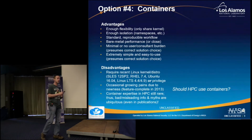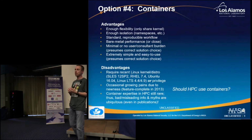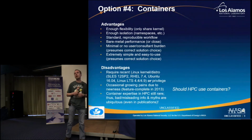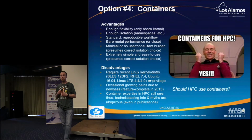Containers are extremely simple and easy to use once you get used to them, and assuming you choose the right option. And they do allow you to define the environment that your application is going to exist in. And if you do it right, you can do it in a way that's prescriptive and reproducible. You have multiple options for identifying to others how to create the exact same environment for themselves and potentially reproduce not only that environment, but your results as well.